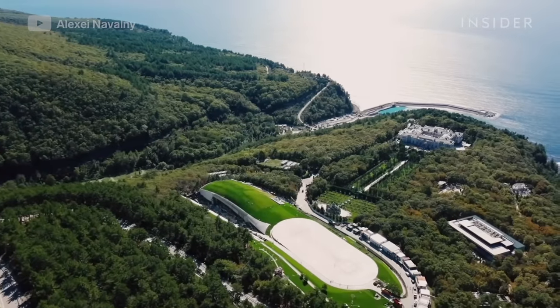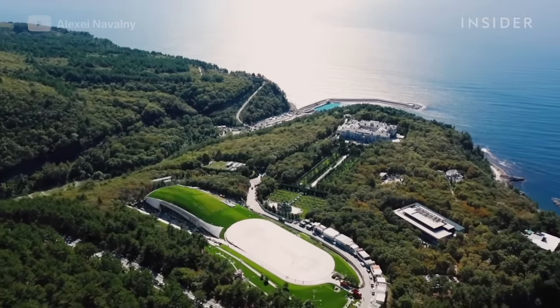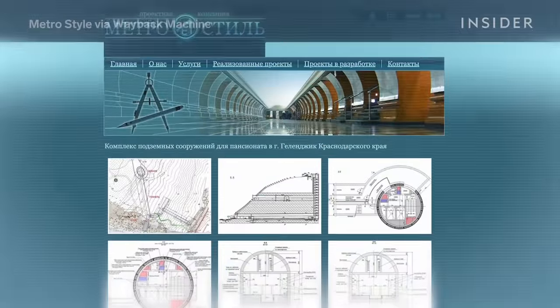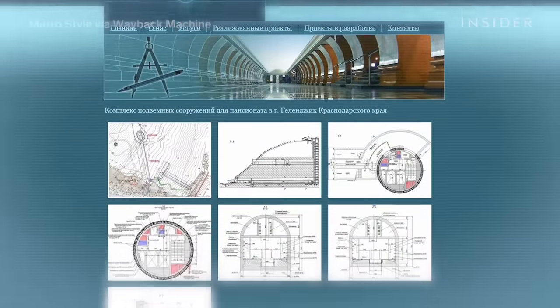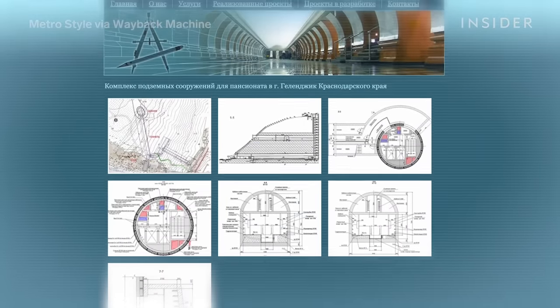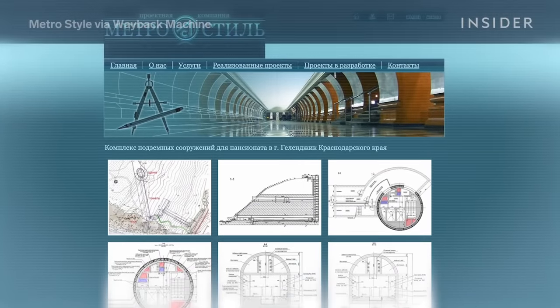These plans were first posted online in early 2010 by a Russian construction company called MetroStyle. They were actually hired as a private contractor to dig the bunkers underneath Putin's palace. So there was a screen capture of these old diagrams, and then that circulated for years among Russians on obscure message boards. An anonymous source within these networks called Postman forwarded them to Insider in May.